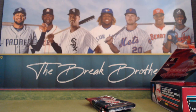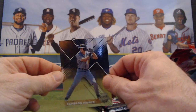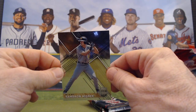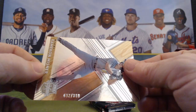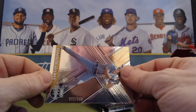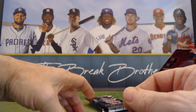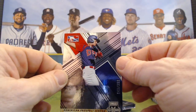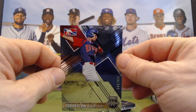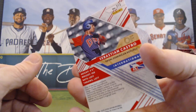Let's see which side. Not sure which side's up here, really. First up is a Cameron Meisner for Miami. That is number 692 of 999. Quite a few of those. Here is one out of 399, and that is a Sebastian Castro, Dominican Prospect League. Again.